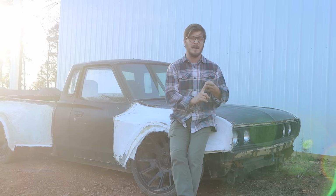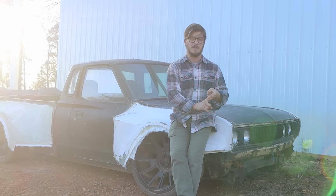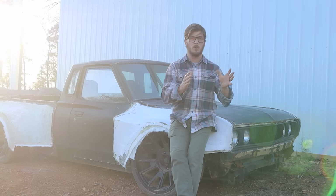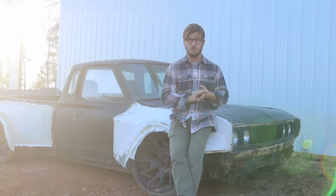So it needs a new engine, a new transmission. The airbag system needs a whole new rework because it has no management for it. So we've got to get a management system for the airbags. The chassis is not functioning properly, so there's a lot of work that's got to be figured out with the chassis so the car will track down the road straight and the wheels will roll straight.